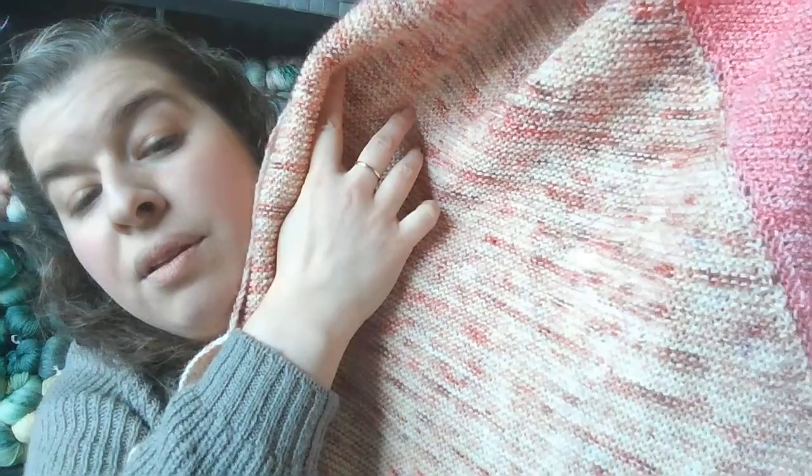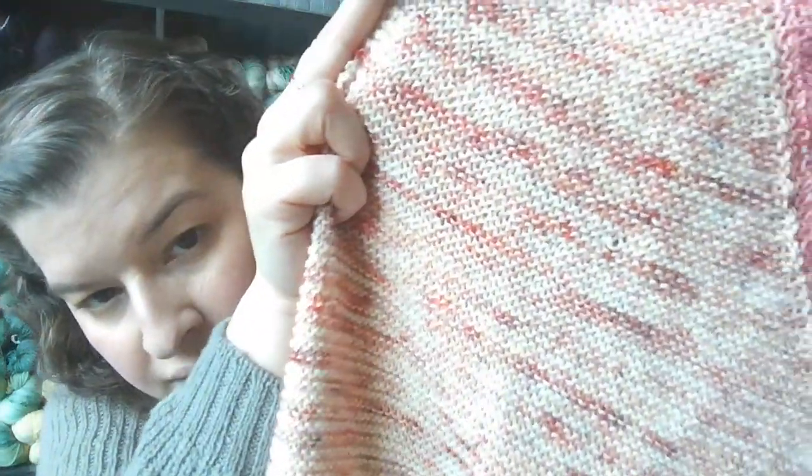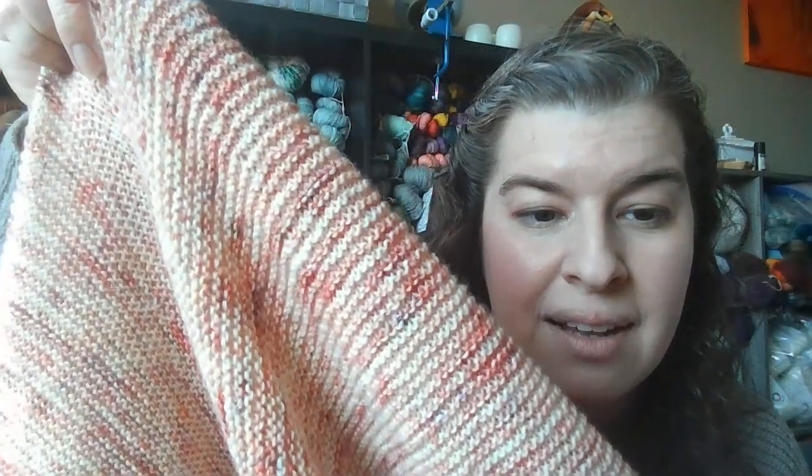So this is my first one. It's Kismet, which is a super fun speckled colorway. It's very much a neutral with some salmon and light lilac speckles and taupe, and I just love it. It's a really cozy, flexible colorway. This is on my merino alpaca base, so it is 20% superfine alpaca, 60% superwash merino, and 20% nylon.